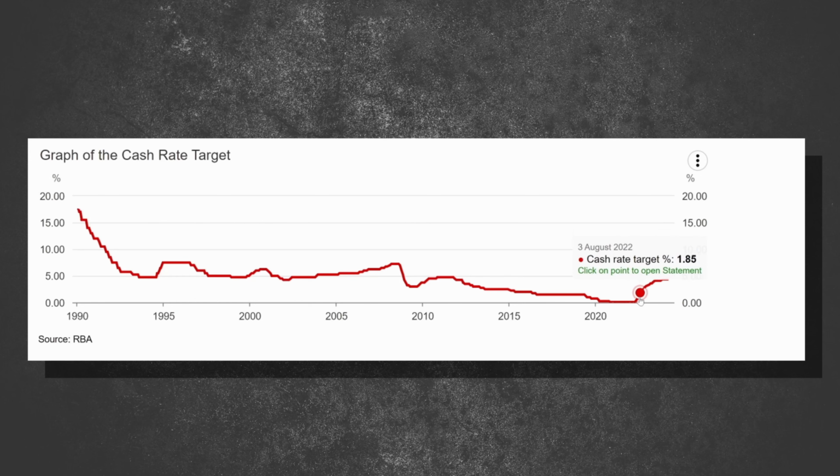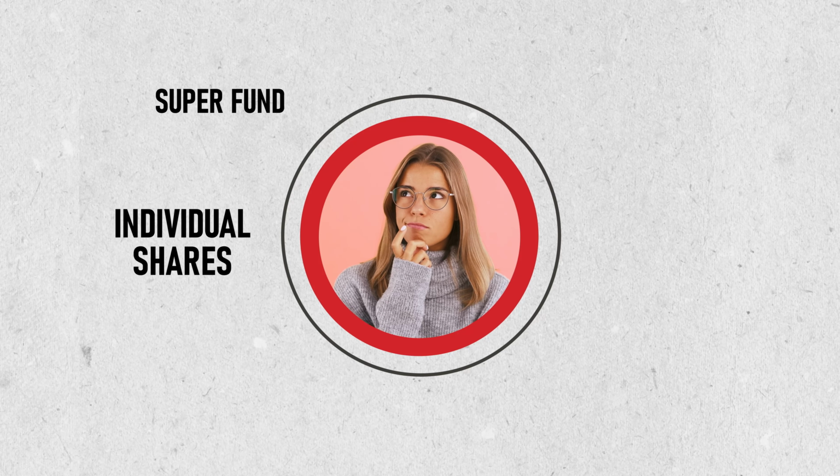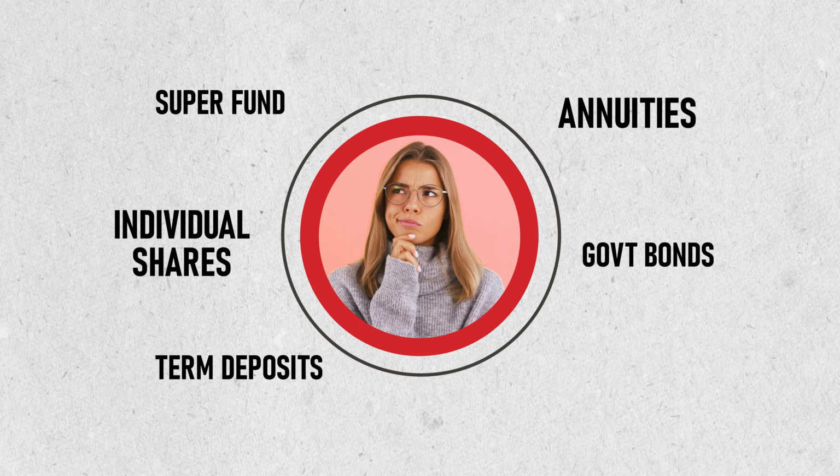At the end of the day, it's important to remember that you don't have to take an all or nothing approach. You can have a mix of options from super fund, individual shares outside of super, annuities, government bonds, term deposit, and even cash.